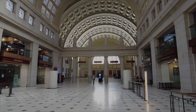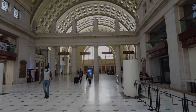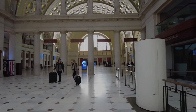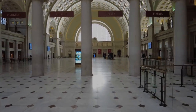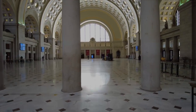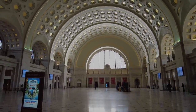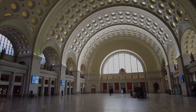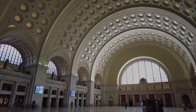This is the main hall of Union Station. Pretty empty right now. From a gilded ceiling. No, actually, it's gold leaf.